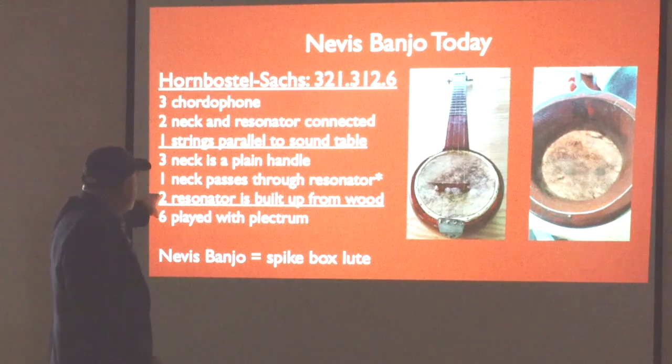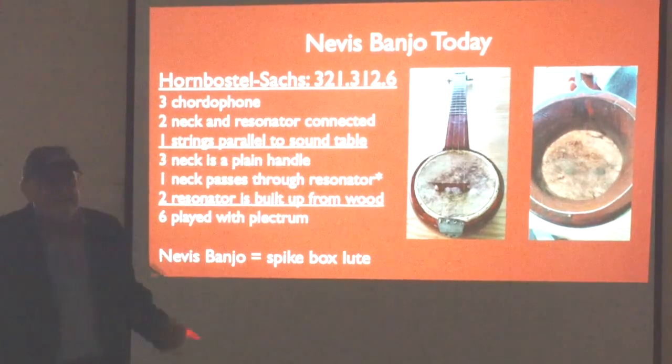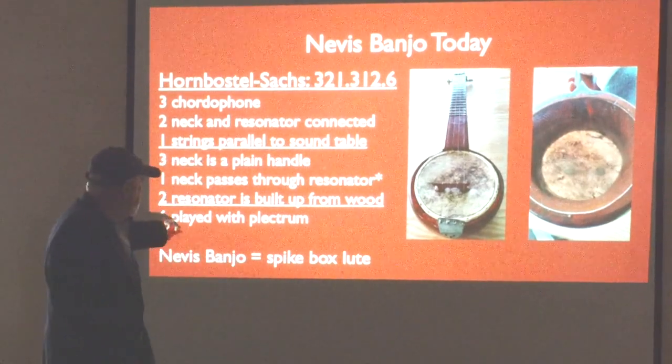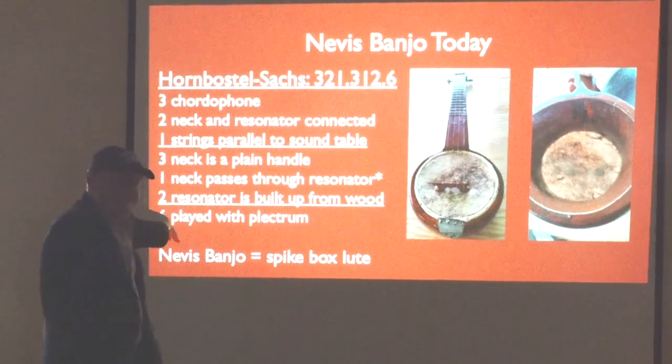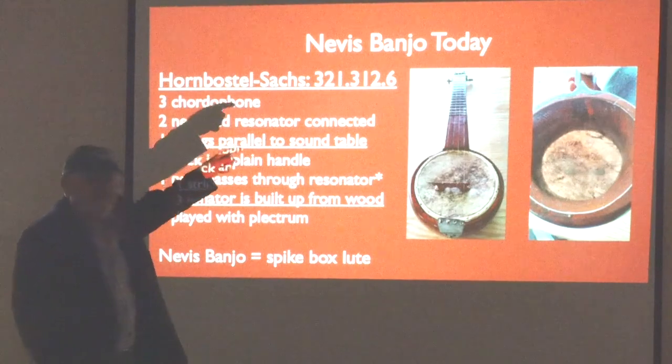And the resonator is built up from wood. Our banjos are wood, but they're not wood. Well, I'm just going to say built up from wood. And then, as I said earlier, the last number is 6. It means it's played with a pick. So 3, 2, 1, 3, 1, 2, 6.